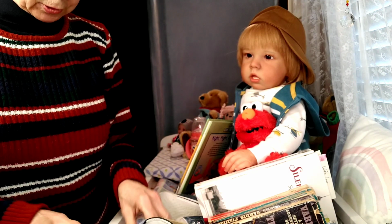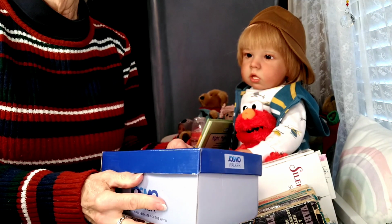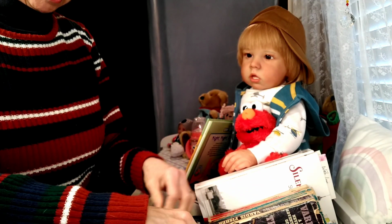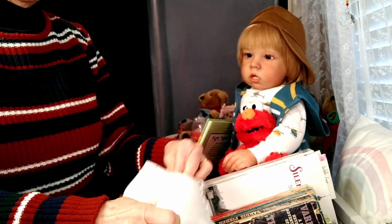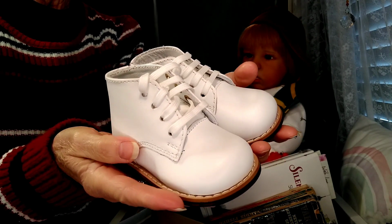And then I also got a white pair, so I wanted to get a black pair and a white pair to make sure that I could match them up to any of his outfits. And so these are super cute. I love the white ones too.